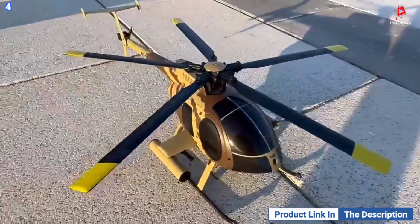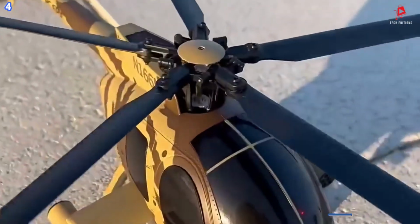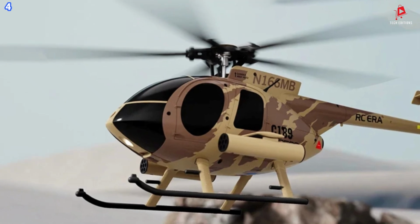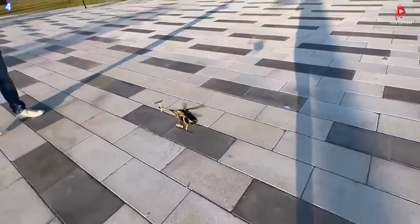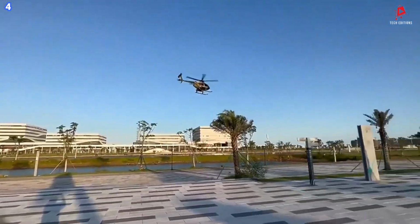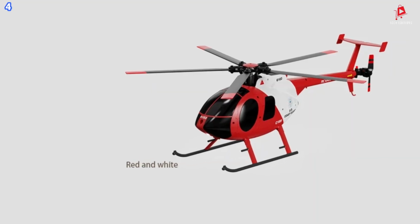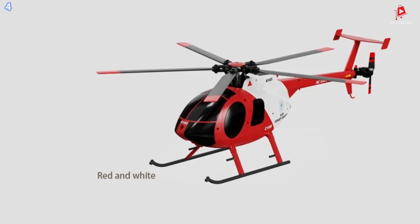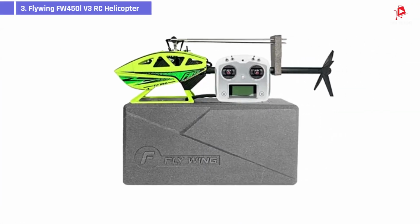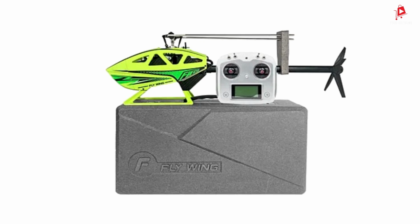Safety is a priority with built-in protections, such as low-voltage alarms, rotor lock protection, and loss of control safeguards. The remote control allows for precise handling, and with one-click takeoff and landing, flying the C189 is hassle-free. Number 3. Flywing FW450 V3 RC Helicopter.